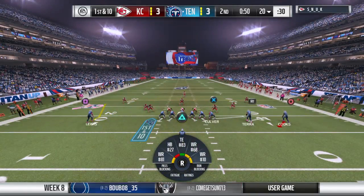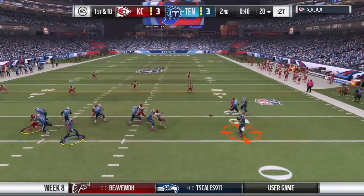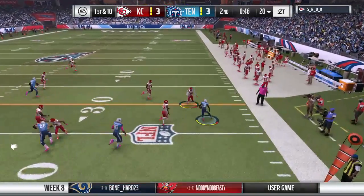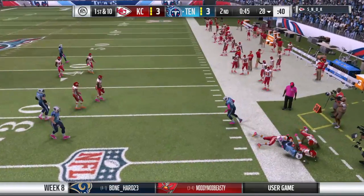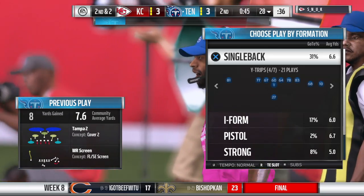Give them a little bit of rest. Yeah, time for them to give them a rest. Took the words right out of my mouth. A first down throw for Mariota. Throw complete right side to Cooks. A good pickup there. 8 yards on the first down completion.